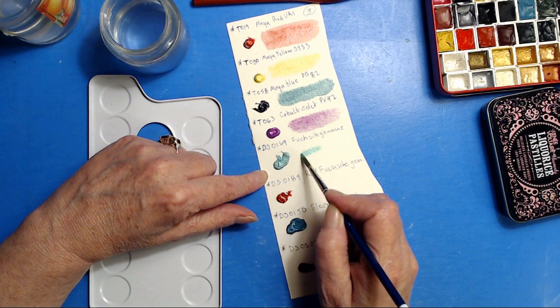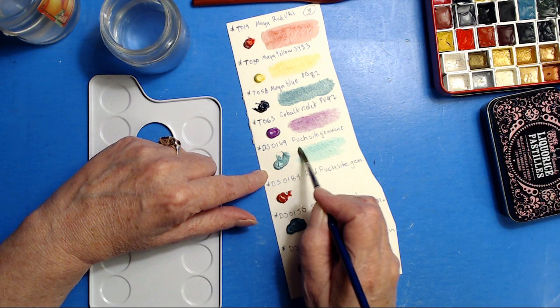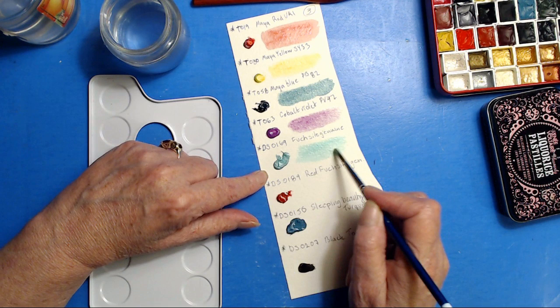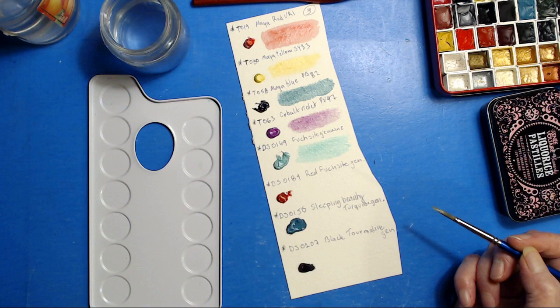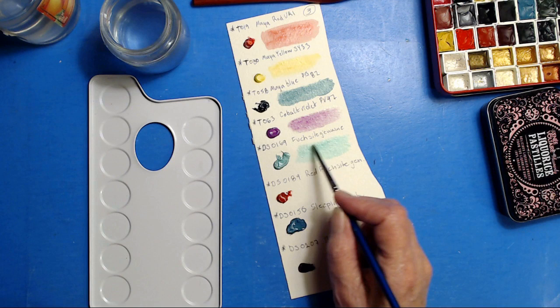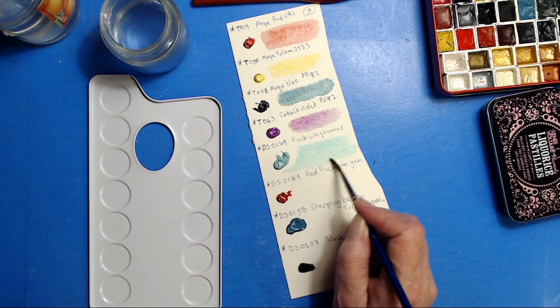And this one has a metallic type sheen, or a pearl type sheen. And I believe that when it says genuine like that, I think it is actually ground mineral. That is gorgeous. That is a gorgeous, gorgeous color. Oh my. You can lighten that up. Blend it out. It's just beautiful.